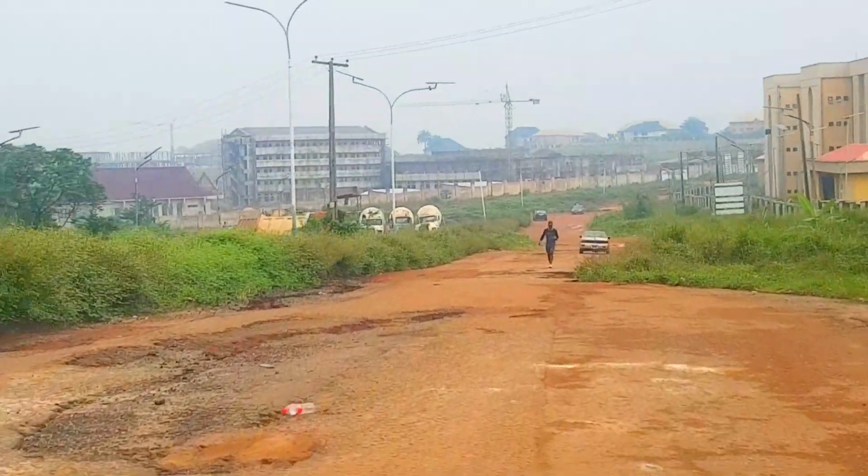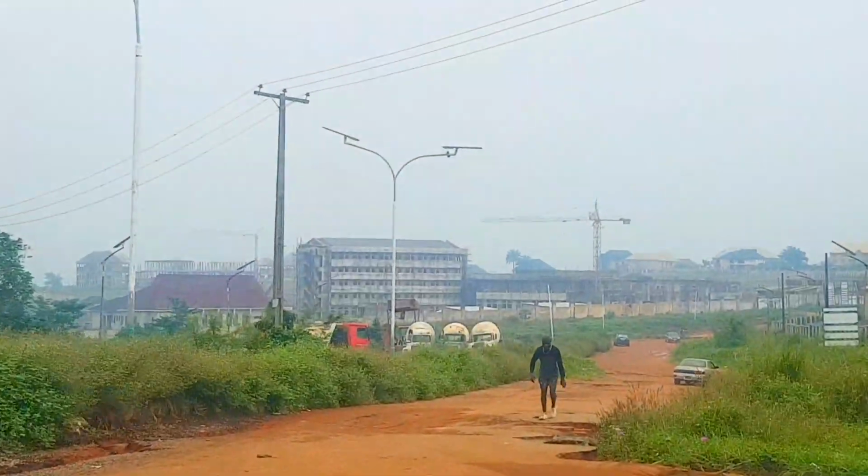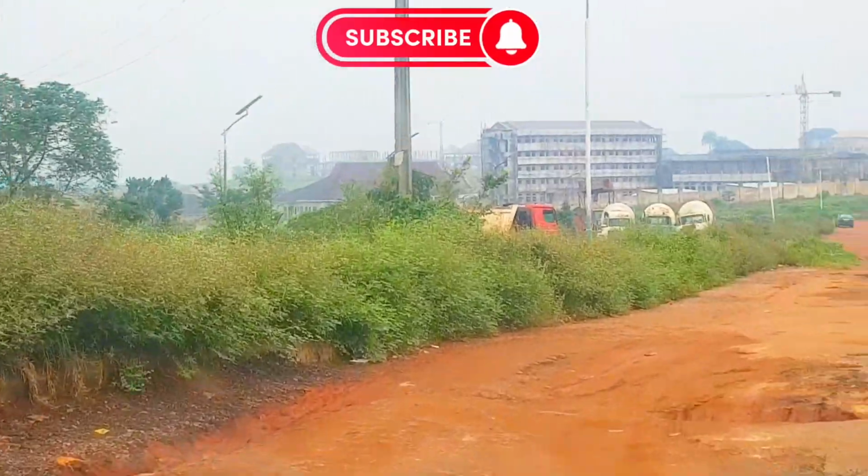Okay, by my right is the State Secretariat. That's the Anambra State Secretariat building. By my right, that's the massive building I'm seeing by the right.